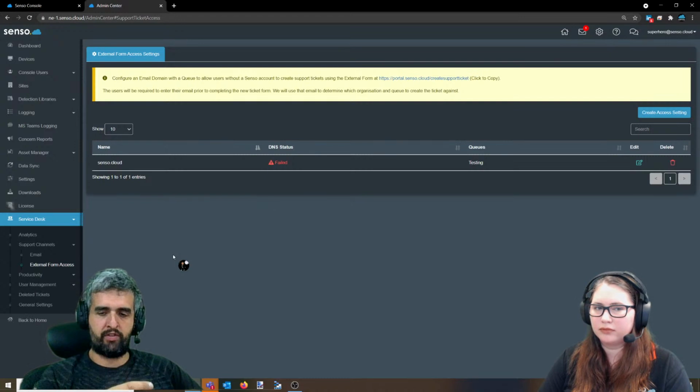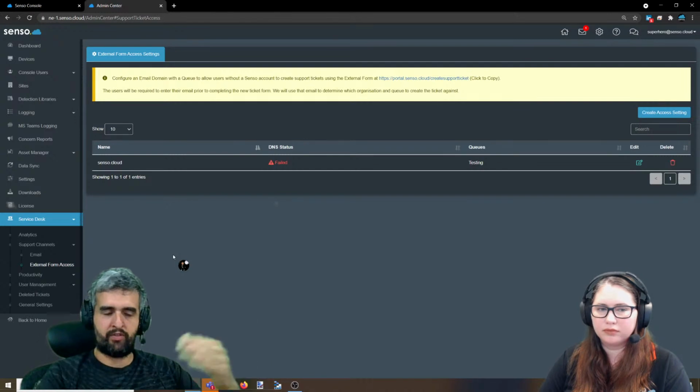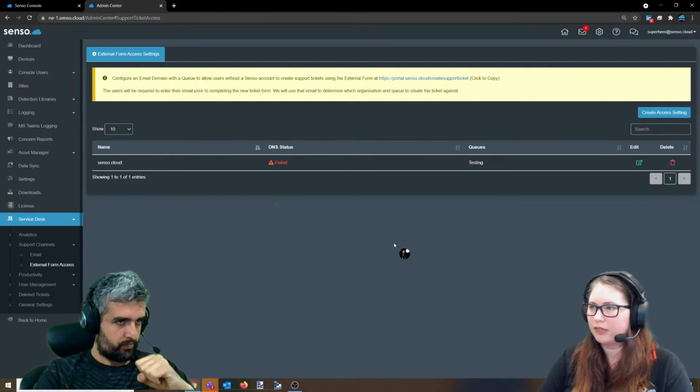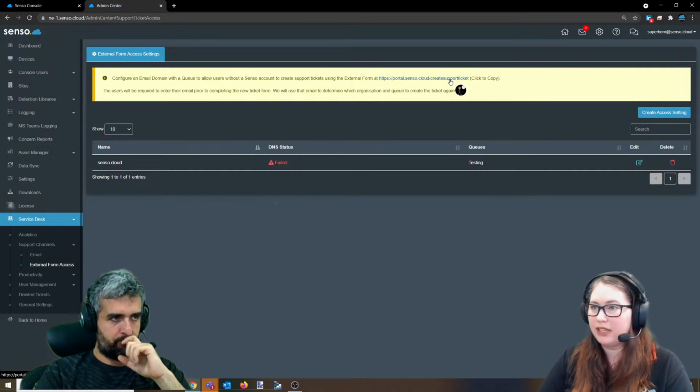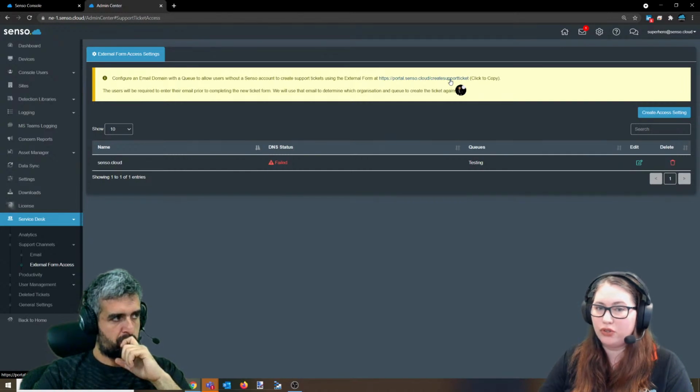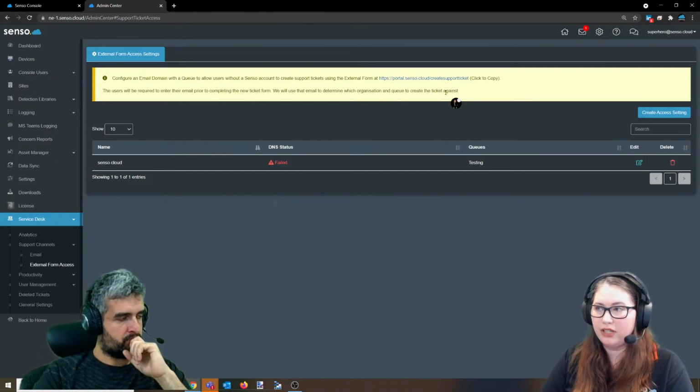So you can have it set in there so they can select which queue the email goes to. And whenever they want to check on the ticket, they can receive an email link to take them straight to wherever the ticket is, and just be able to see it. And you'll see that external form up there is the link that you would want to copy and send out. It just goes to a Senso splash screen. It's our graphics, and it has "enter your email address," and then it starts creating the options.